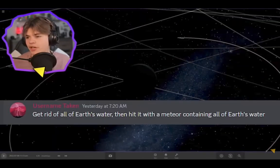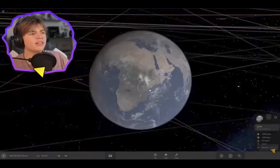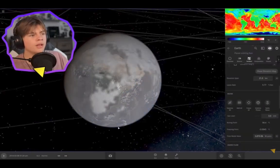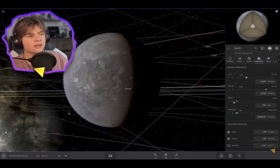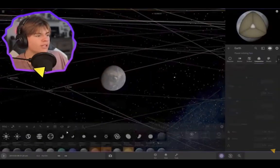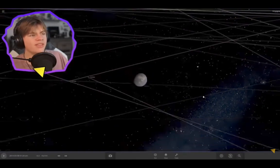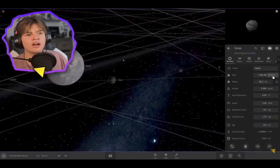Username Taken says, get rid of all of Earth's water, then hit it with a meteor containing all of Earth's water. That's a good one. Okay, so step one to this plan, we're going to take off all of Earth's water. Boop. Earth is now completely dry. Let's actually even get rid of the ice too. Okay, Earth has zero water now, and then we're going to get an asteroid, launch it at the Earth, and then adjust this asteroid to have the same mass as the entirety of Earth's ocean.